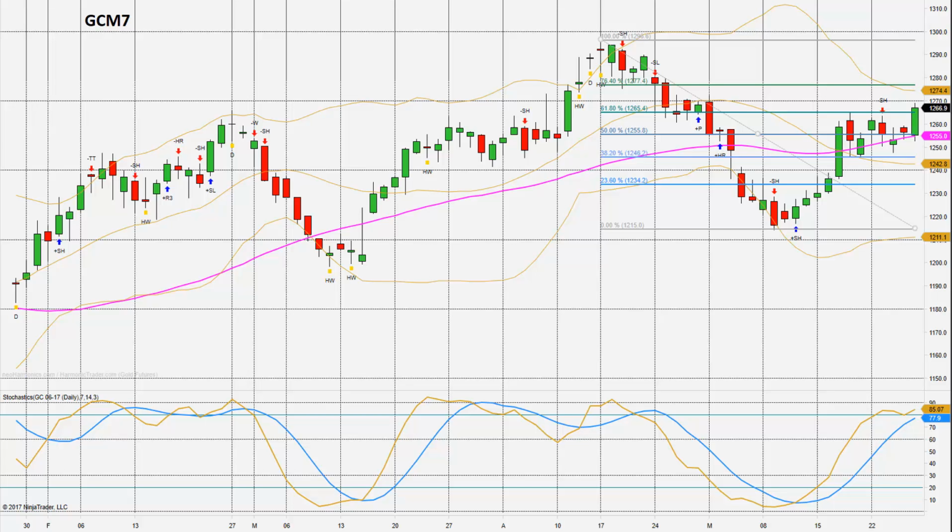We could see a pullback over the near term. The market is very overbought. I'm looking at the June contract, so we could see some near-term consolidation. But overall, I think gold is moving higher, and we have the potential for a move up within reach of that 1300 level, which was tested with that April high.